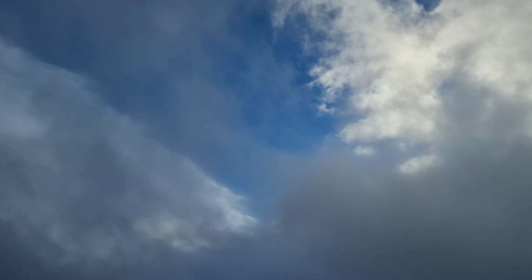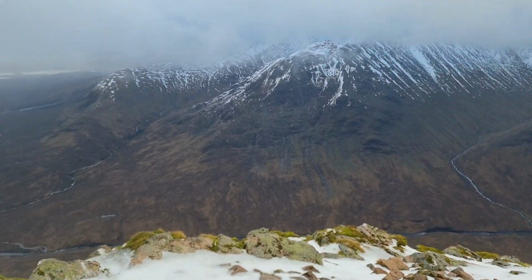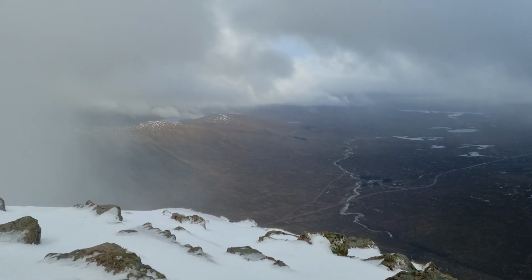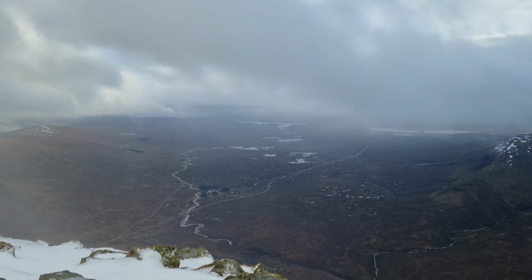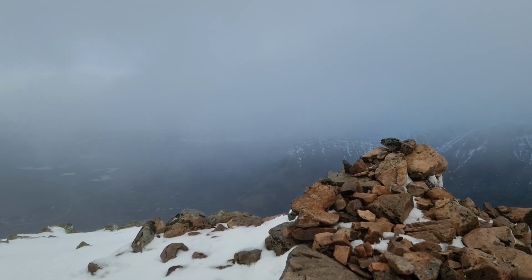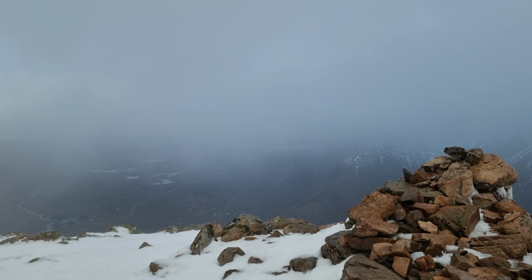Blue sky from the summit. We're getting some nice views. A lot of cloud to mix in with that. Definitely worth the walk. So I'm going to head back down. I'm probably only going to do the one Munro today.